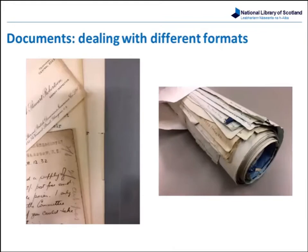Generally speaking, small flat items are easier to handle, consult, and store. And as a result, these documents usually suffer less damage, although their sheer quantity can be an issue when it comes to packaging.